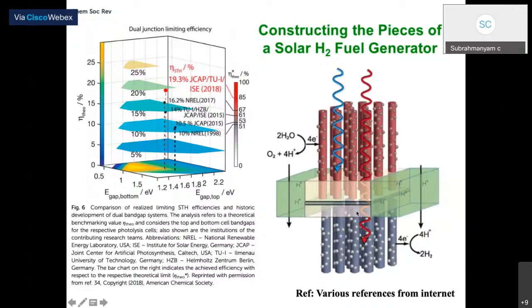So I think there is a possibility that improvements are reported, but still there is scope that this gap between this and this can be minimized. The theoretical efficiency, for example 25% versus the 19% which was actually reported, these things can be achieved by suitably playing with these combinations. So that's all I wanted to say. I'll be happy to take up any questions that you may have.